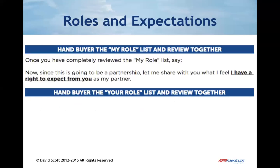So we have my role and your role, which are also in this booklet, but I will send you the ones I have that have our company letterhead on them. You're going to slide them the piece of paper, or screen share it if you're doing a teleconference. Like, hey, here's my role. This is going to be a partnership. Let me share with you what I feel I have the right to expect from you as my partner. So then you're going to go over your role. Here's what I can expect from you.